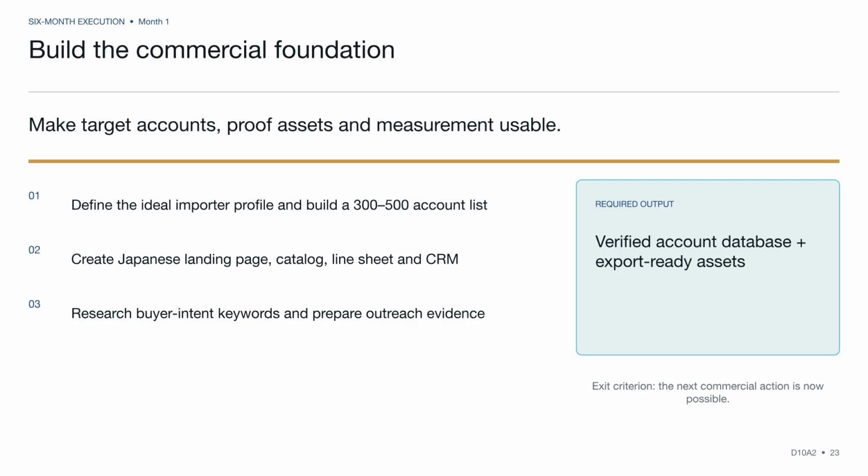We define the ideal importer, create export-ready assets like catalogs and localized pages, and prepare our CRM. The exit criterion is simple. The next commercial action must now be possible with the assets we have created.